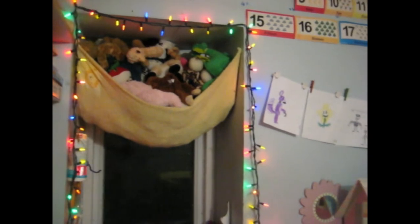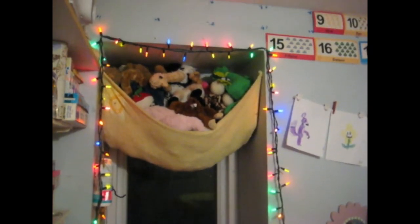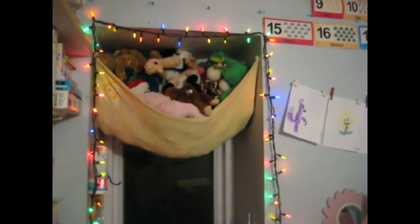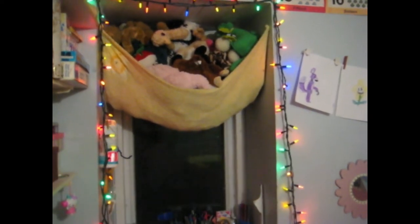So that's basically how we're looking at things like tools. Like, how does my blender bring me joy? Well, because it helps me make smoothies, and that is amazing for my body. I love the way it tastes, so it brings me joy. That's kind of how we've been doing things, and we'll give you more examples and continue.